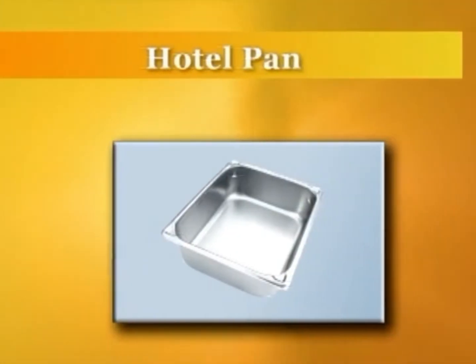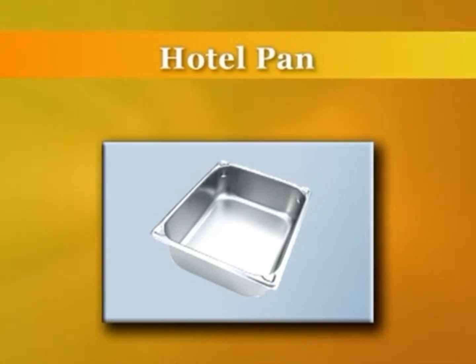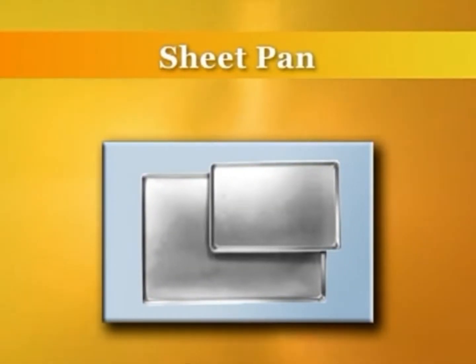A type of roasting pan called a hotel pan comes in many different sizes and is very versatile because it is used both to cook and serve food, especially in buffet racks, steam trays, or steam tables. A sheet pan, also known as a baking sheet or cookie sheet, is a large flat pan with short sides ideal for cooking flat items or baked goods.